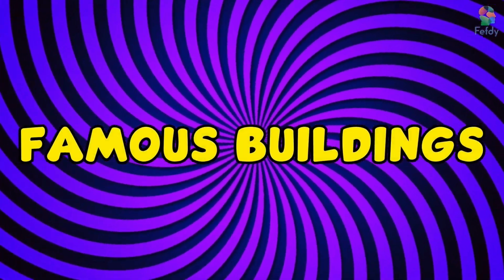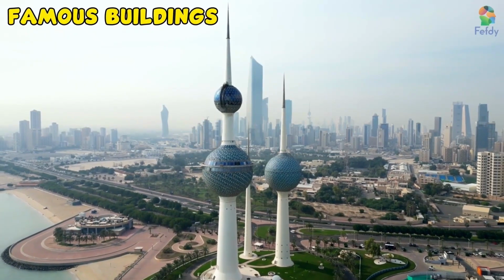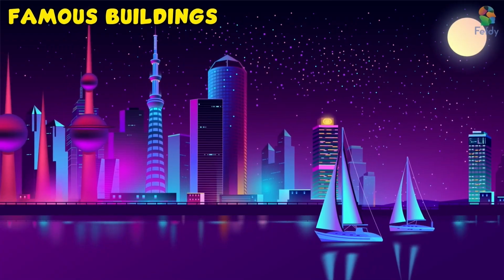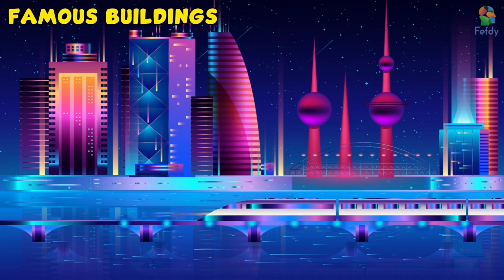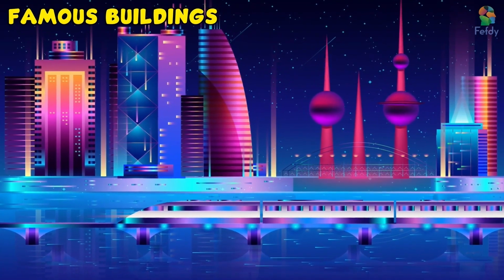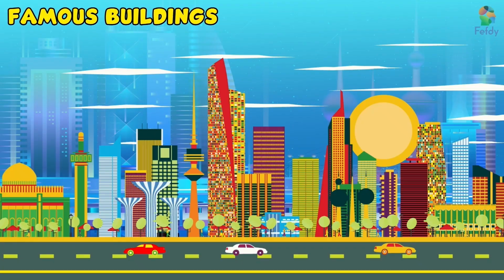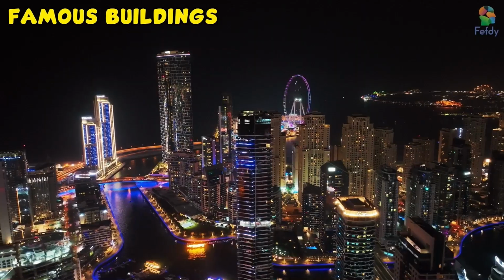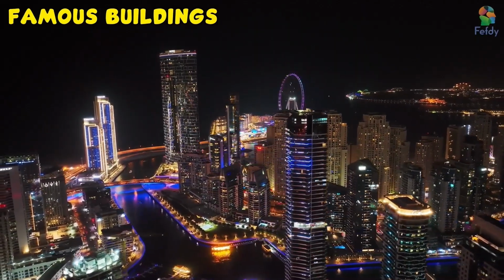Famous buildings. The Kuwait Towers. The Kuwait Towers look like shiny blue and green bubbles in the sky. They are right next to the sea and also have a special place where you can go up and have a look at the beautiful city around you.